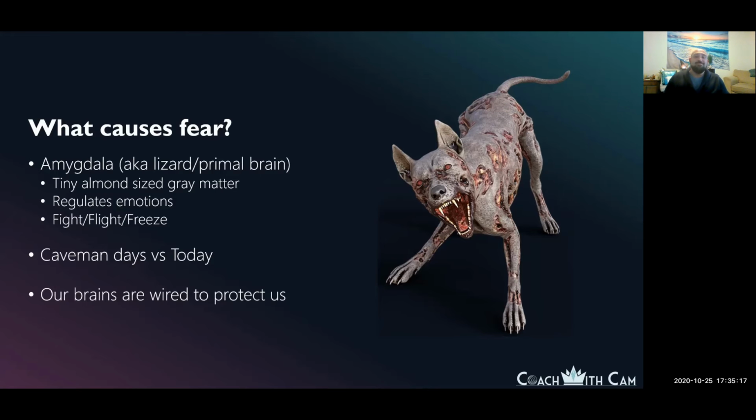So the funny part about our amygdala is it hasn't really evolved since caveman days. It can't differentiate the possibility of being eaten by a tiger versus a friend or spouse sneaking up to scare you. Your amygdala processes the exact same, although they're very, very different levels of danger or fear, right?